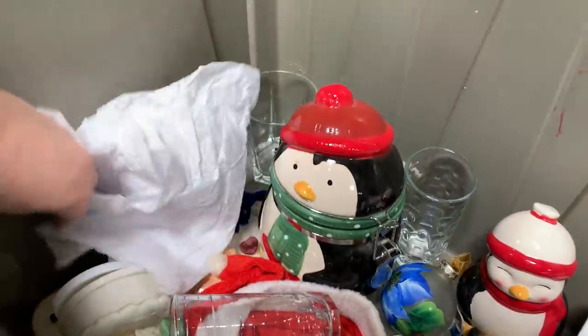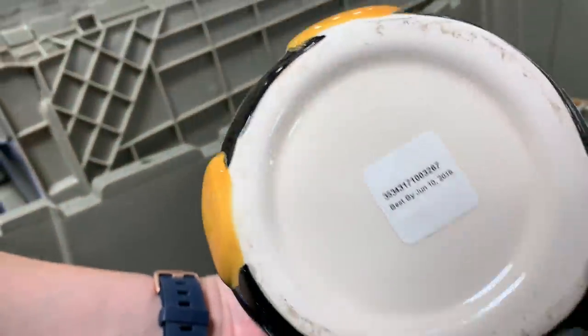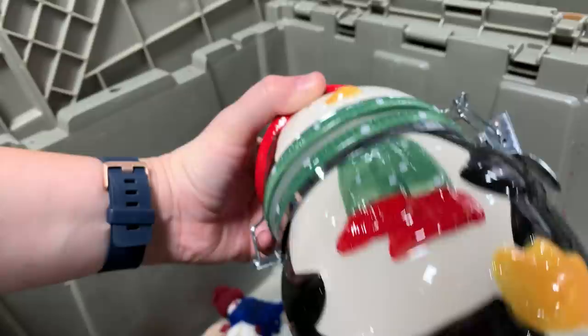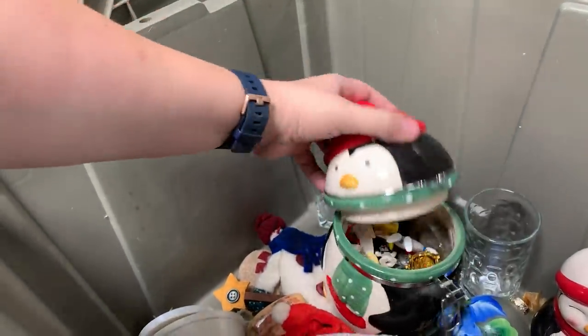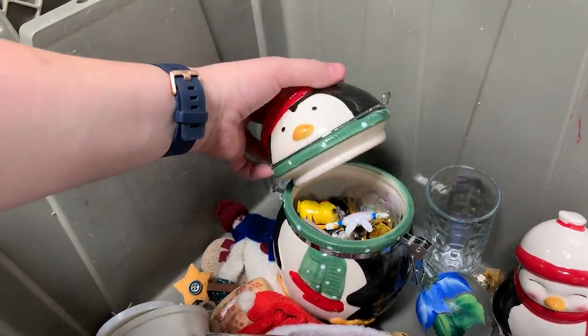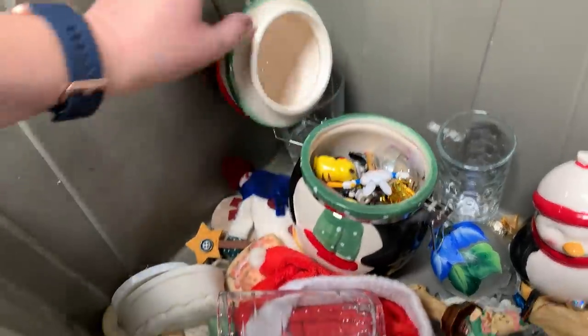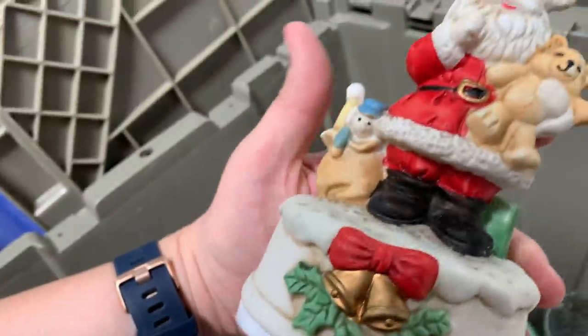Huh. Filled. Somebody likes their penguins. This is a pretty cute penguin. Lady got us up to just buy it. There's something inside. Oh, trinket. Huh, I kind of want the penguin canister. Look at this. Girl vintage.